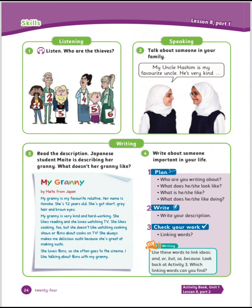The answer is number 2 and 6 are the thieves. Exercise number 2. Talk about someone in your family. Let's see the example. My Uncle Hashim is my favorite uncle. He's very kind.